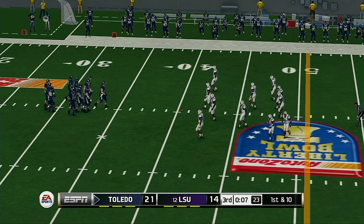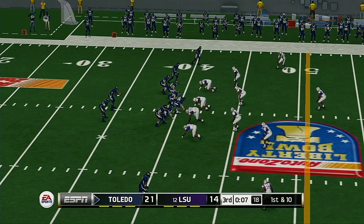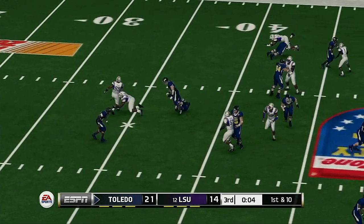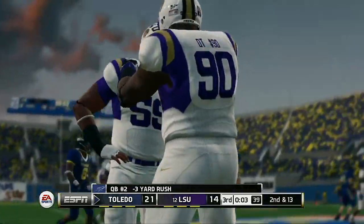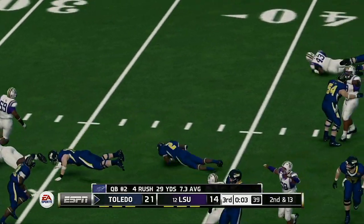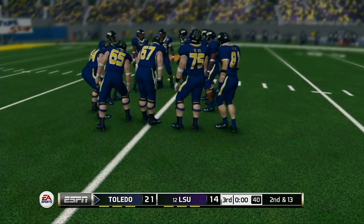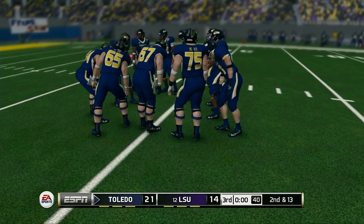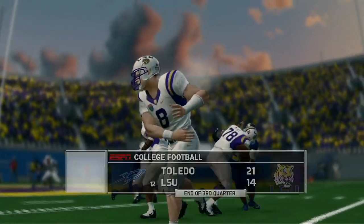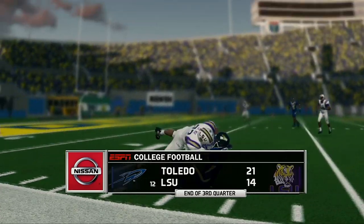So now the offense comes back out, hoping for the same success they had on their last drive. Well, it's one thing to have speed. It's another thing to have an idea of what you're doing and how to attack the defense. And right now, these wide receivers clearly have done an outstanding job in being able to make their reads and getting out of their breaks, and the quarterback put the ball right on the money. Can they pull off the upset? Well, we're going to find out as we head into the fourth quarter. 21-14, Toledo.